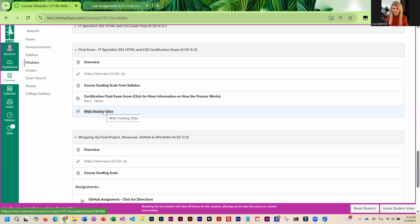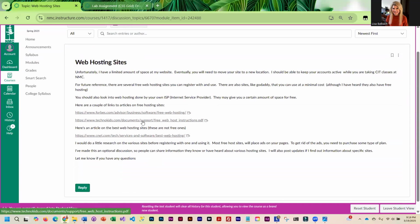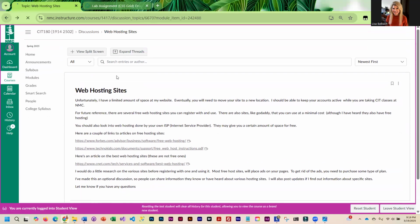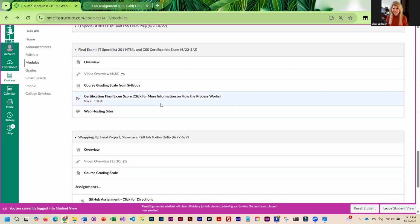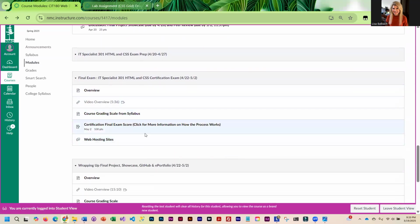So make sure that you have a backup of all of your pages, so you have your own copy. Okay. And as far as web hosting sites go, I do have some ideas here, some links to some articles on free sites and that kind of thing. And that's about it for this particular module.